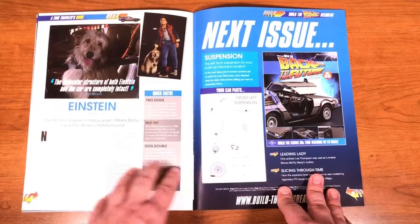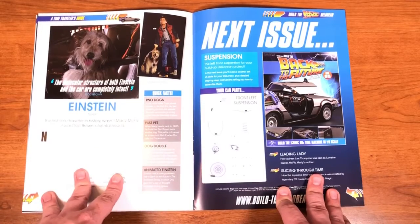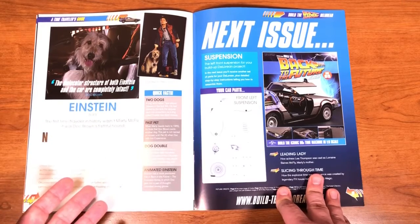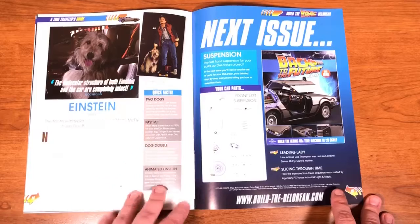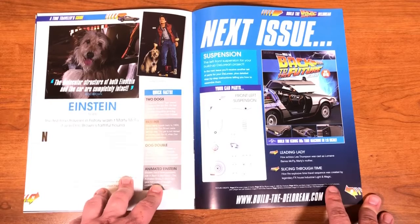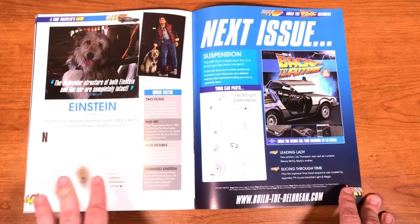This is Einstein, just talking about different incarnations of him. When they brought him back for the second movie, they ended up having to use a different dog because that dog had already been, I guess, retired. So they had to bring in another dog. For some of the driving sequences, they ended up using a person in a dog costume to do the driving in the cars.